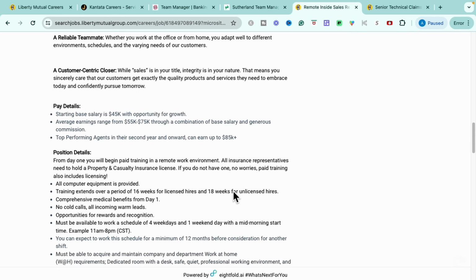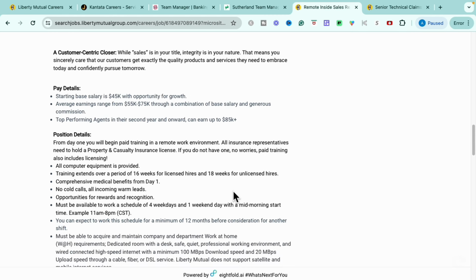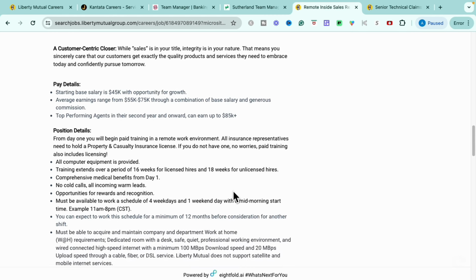Now, if you do have some type of insurance background, you can definitely negotiate up plus commission. So don't just look at, oh, they're only going to pay me $45,000 and the rest will be commission. You can definitely negotiate that your starting rate be higher because you're coming in with more experience than somebody who's entry level.